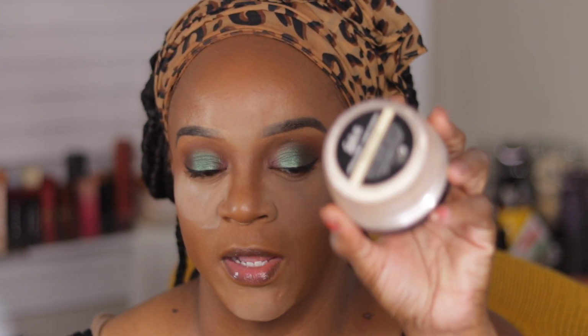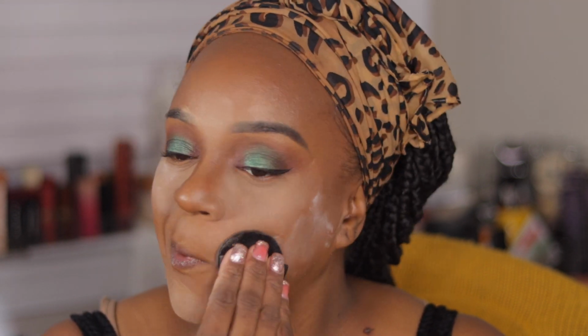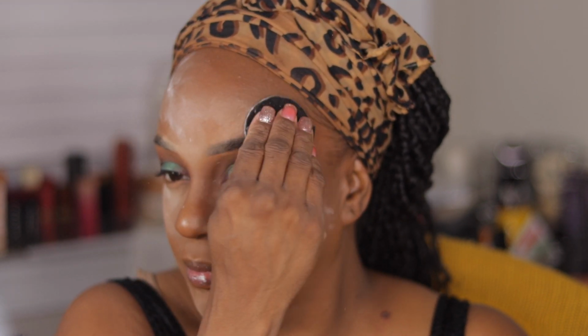And for my new favorite way of not changing any color of the foundation I have on, I'm just going to set with a translucent powder, which is my KVD, my favorite all-time setting powder. I don't know what I'm going to do once I run out of this, but I feel like I got enough to last for a long time if I stop wasting it everywhere. So we're just going to be real banana-ish today. And I'm going to let that sit for a minute.